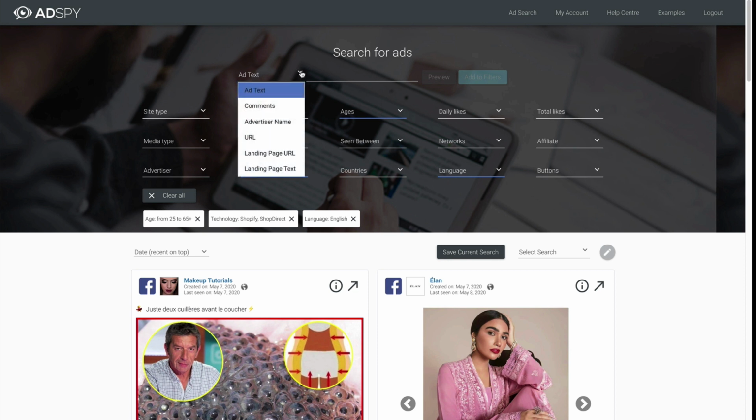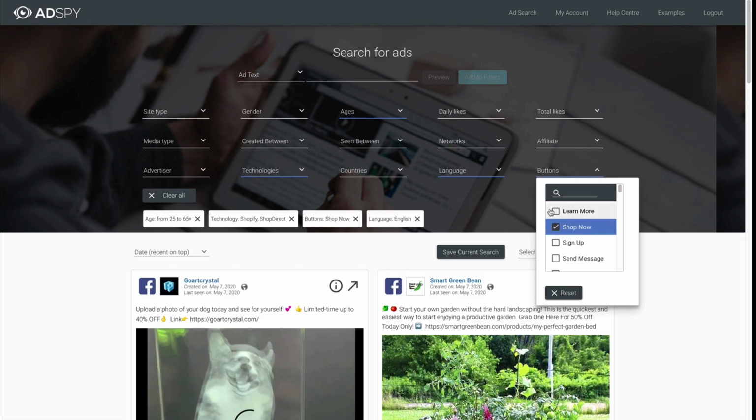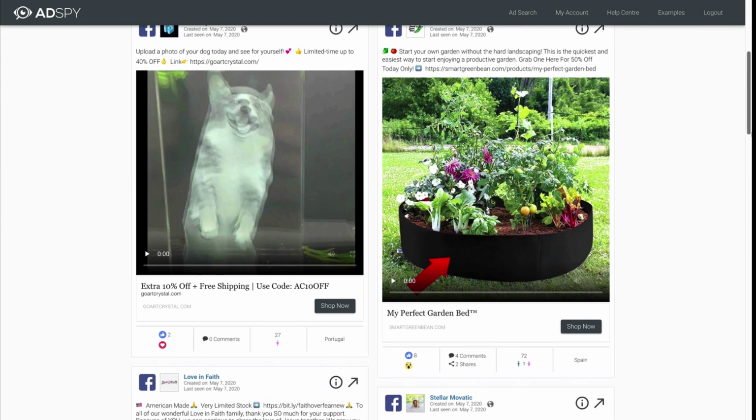Then you can search by comments, ad text by comments. I normally leave this feature, or by, if you know the store URL, the landing page URL, the advertiser's name, you can select them and enter those. Then in terms of the button, you can select learn more, shop now. This is usually the most common call to action for dropshipping products.